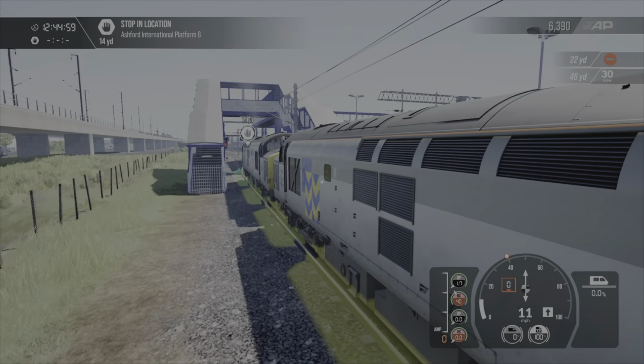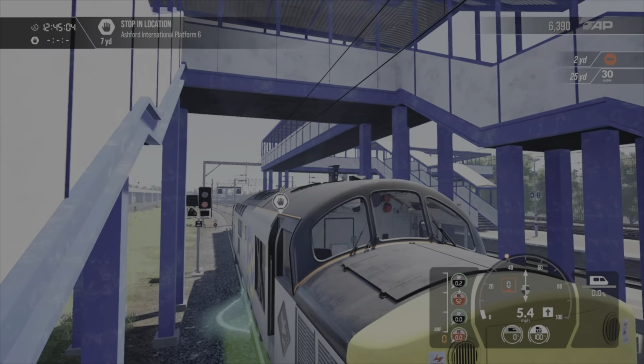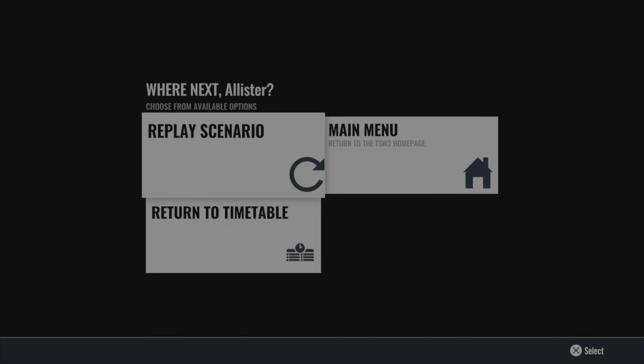Yeah, this I do go over the signals on this one. Where is it? There you go. So it's roughly around 45 minutes.